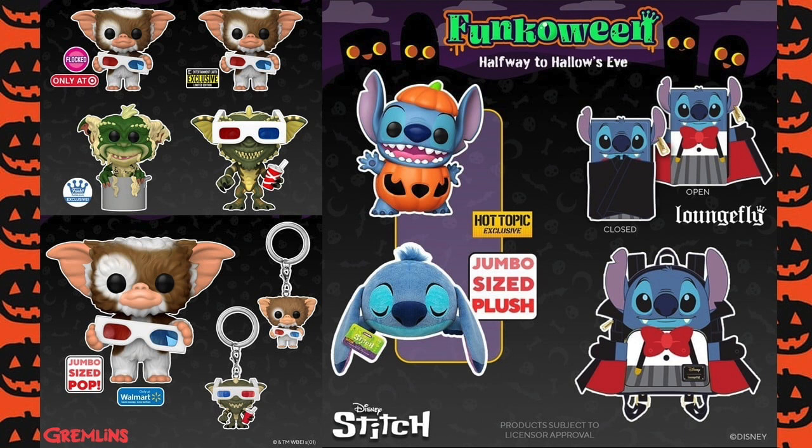Yeah, I don't get the Loungefly stuff for myself, but I have bought it for other people, so I have been able to handle it, open it up, check out the quality, and I gotta say, man, I'm pretty impressed with the quality and design of the Loungefly stuff. And I like that it's completely different than Funko Pops and Pop collectibles. It's a completely different kind of collectible thing, and yeah, I like them. I even like this Stitch Vampire backpack, the way it opens and closes. I think that's really clever and just fun.